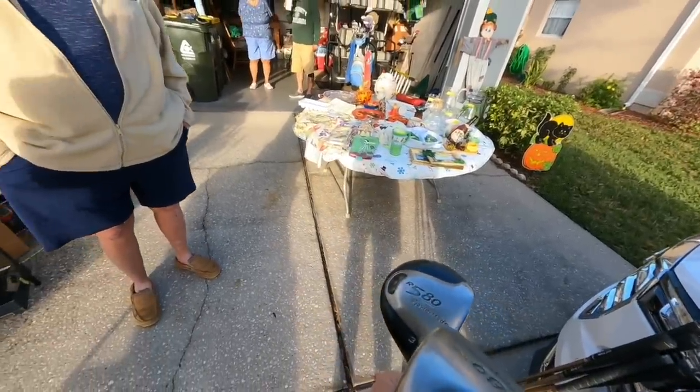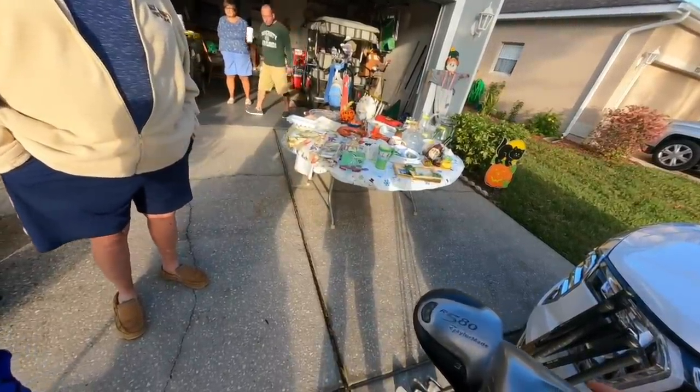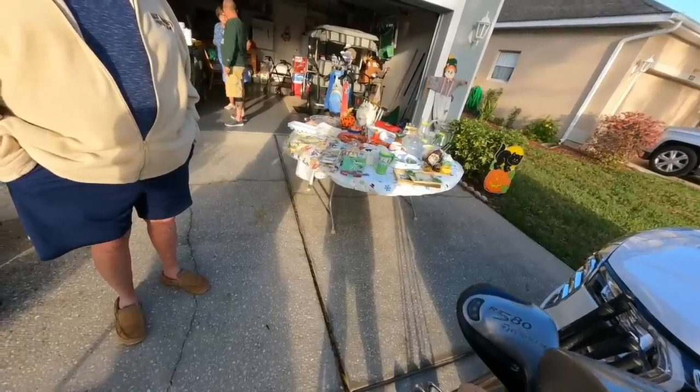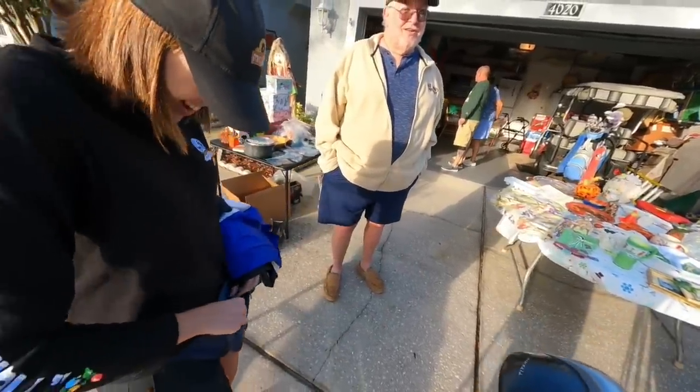If you want two, we'll give you two for 15. Cool. And then you said 25 on that? 25 for those, that's the whole set. So that's 5, 6, 7, 8, 9, pitching wedge, sand wedge. Cool, so with that 40 total? Yeah. IU, we're not good at math, we're not the engineers.